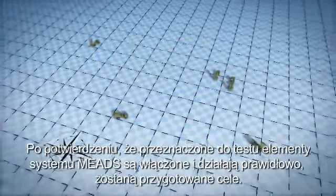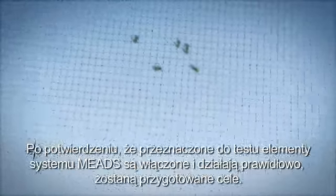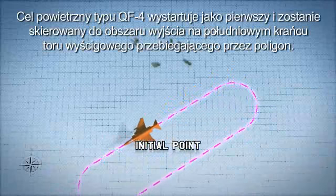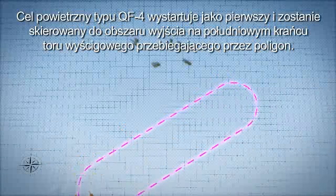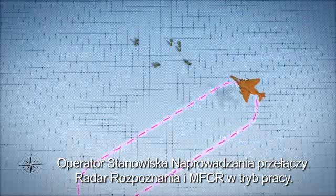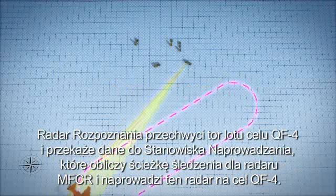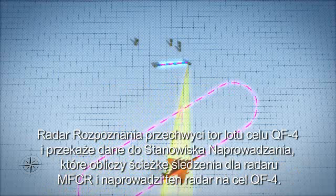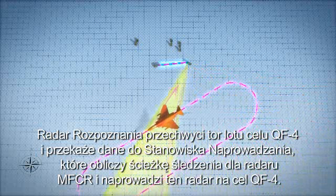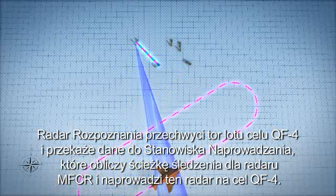Upon confirmation that the MEADS test elements are initialized and operating nominally, the targets will be readied for launch. The QF-4 will be launched first and directed to its initial point at the southern end of a racetrack south of the test area. The battle manager operator will mode the surveillance radar and MFCR to operate mode. The surveillance radar will acquire a track on the QF-4 and provide this track information to the battle manager.